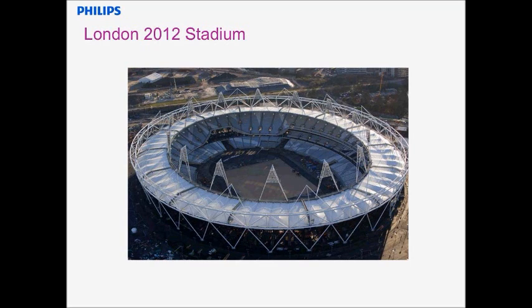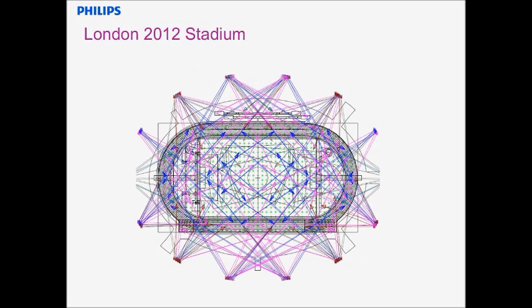For those that want to know exactly what happens, this is the aiming diagram. So in total there are 520 2-kilowatt floodlights in the stadium, and each of those lines shows where each of the floodlights are aimed. So if anyone's got an Olympic stadium they're planning to do, there's a little example of how it might look.